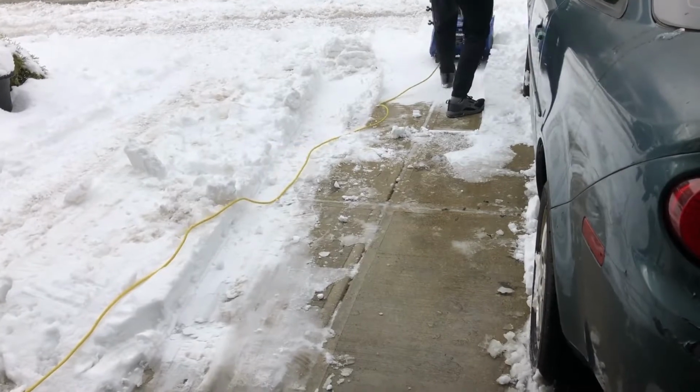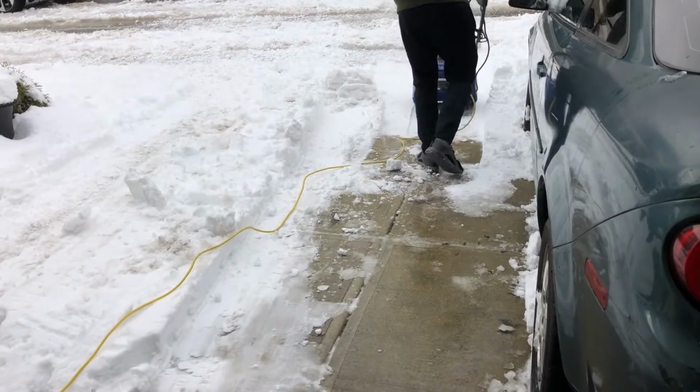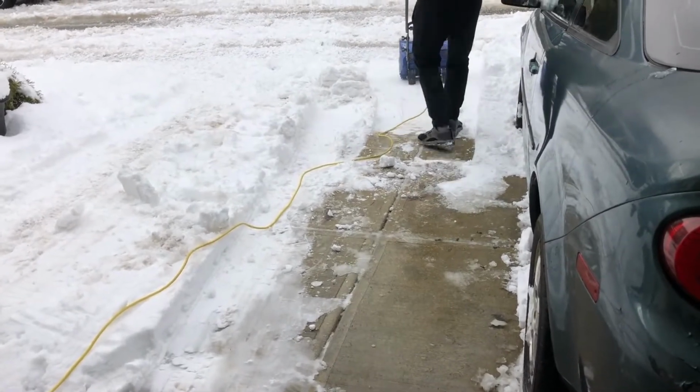Rain or snow, DNB Mobile Auto can come to your house and take care of all your automobile needs.